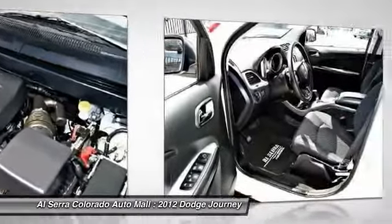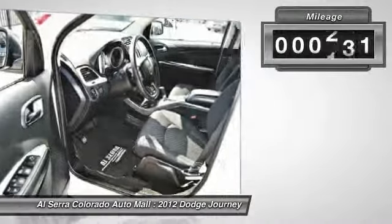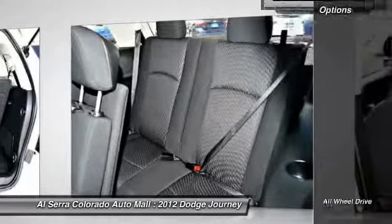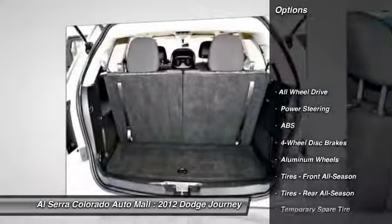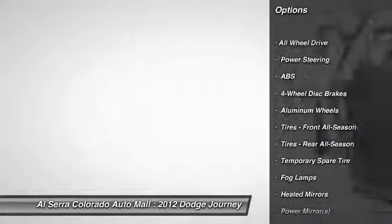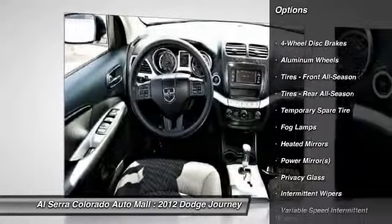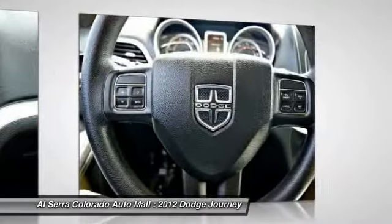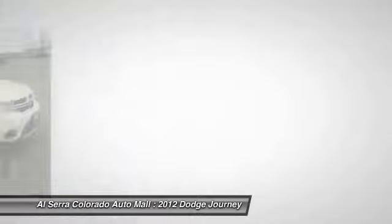This vehicle has less than 35,000 miles. Here are some of this vehicle's great options: traction control, steering wheel audio controls, all-wheel drive, stability control, anti-lock braking system, power steering, adjustable steering wheel, keyless entry, cruise control, four-wheel disc brakes.